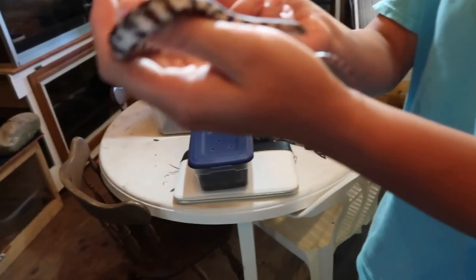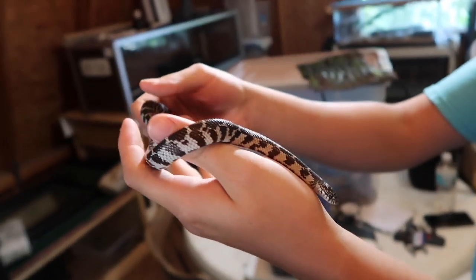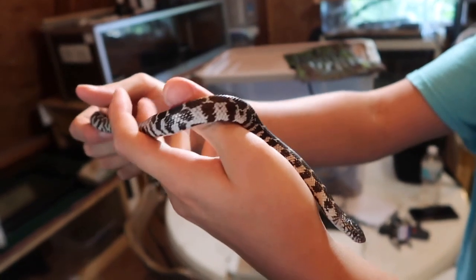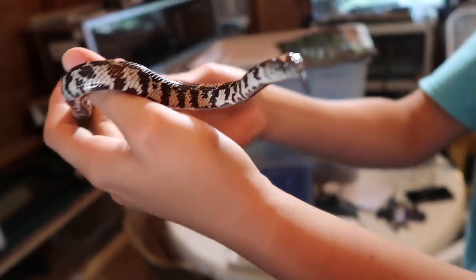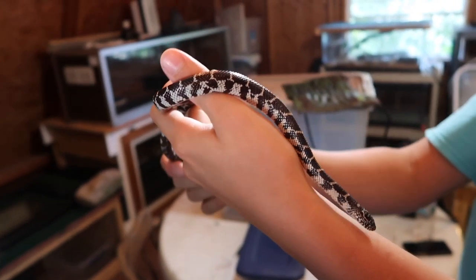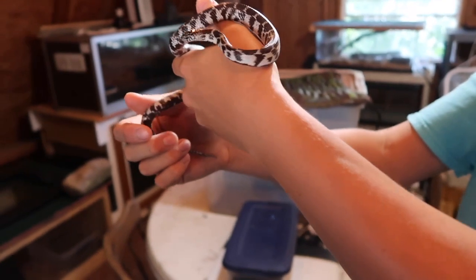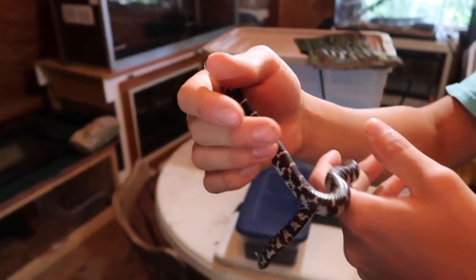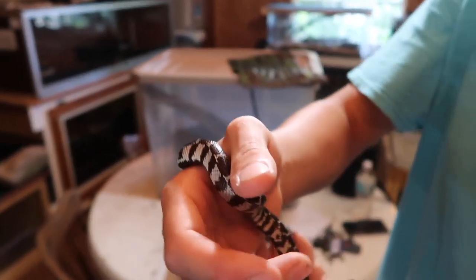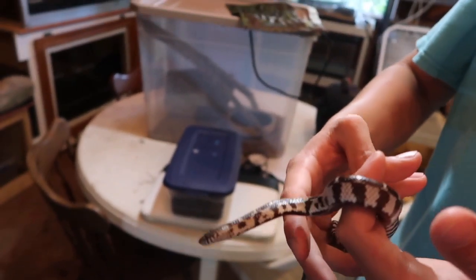We also have Zero right here. He is a Florida king snake. Now this is not the wild type pattern you would find. He's just an anerythristic color mutation. These guys usually get about 5 to 6 feet long, but since he is a male, he's only going to get about 4.5, maybe 5 feet. He's really cool, and these guys are found all throughout Florida. The interesting thing about king snakes is they love to eat other snakes, hence why they sound like a king cobra, but king snake.